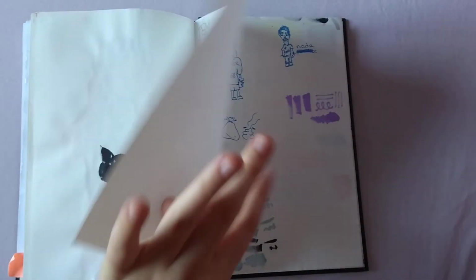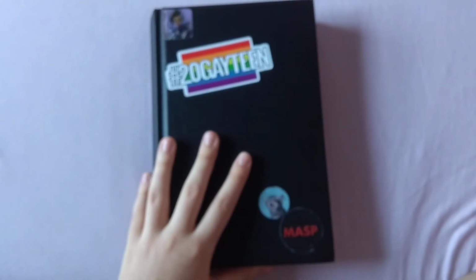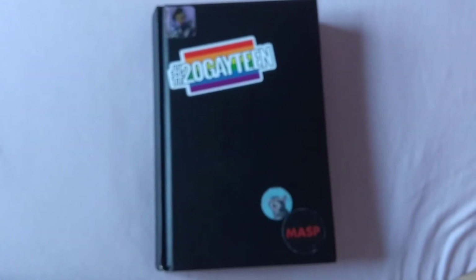To finish off the sketchbook, there's just testing the paper. And that's it. That's the sketchbook.